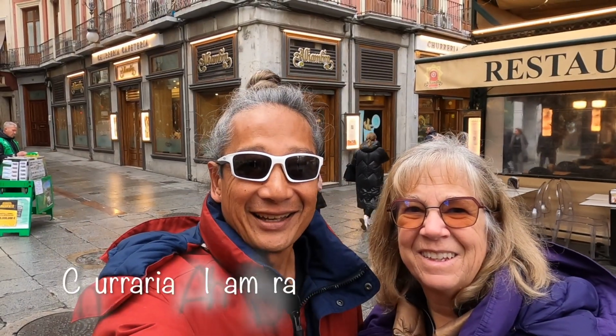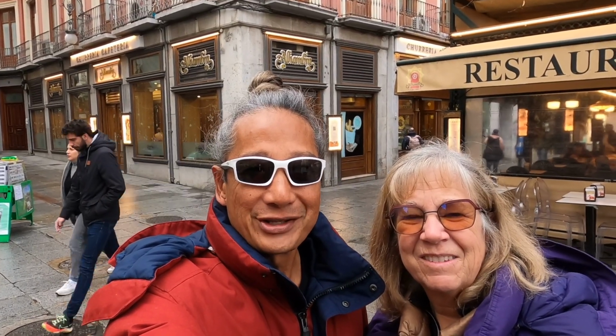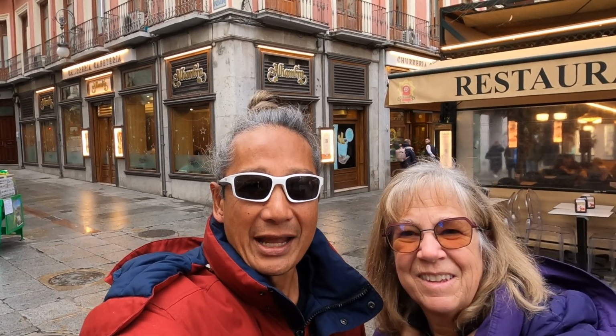Aloha kakahiaka. We're here at Plaza Bib-Rambla, and behind us is a place called Alhambra Churrería, and they're purported to have the best churros in all of Granada. When we were in Seville, we tried both porras and churritos. So we're going to go inside and see how these compare.